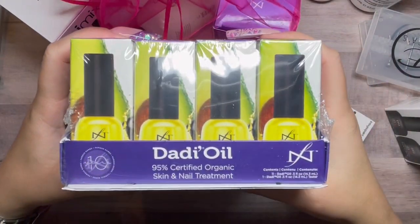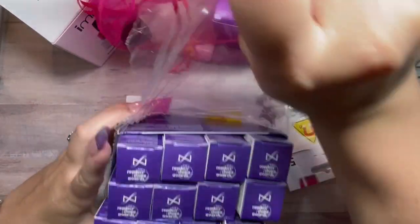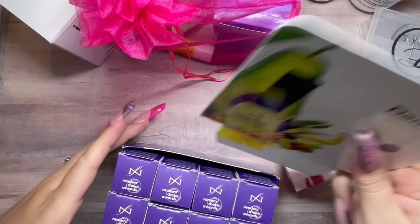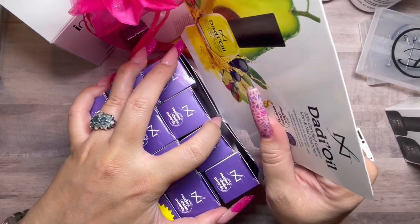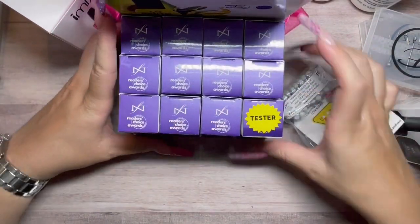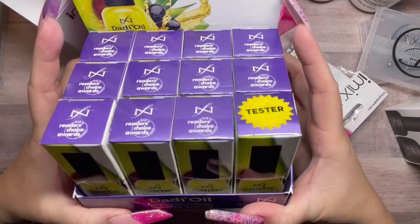For retail, I got a big, huge 12 pack of the cuticle oil. So let me open this up and show you. So this goes right in here and it's their retail. And this is the 0.5 ounce of the Daddy oil, which I'm obsessed with. So I got a nice 12 pack of this.